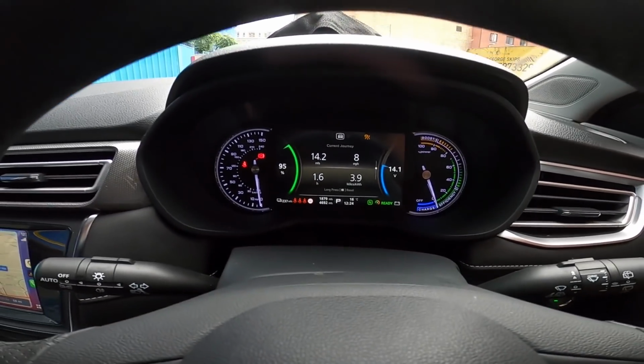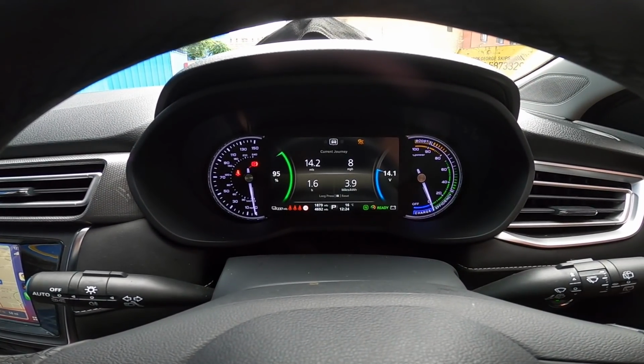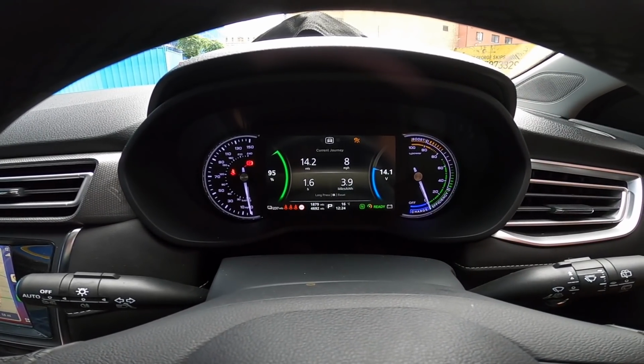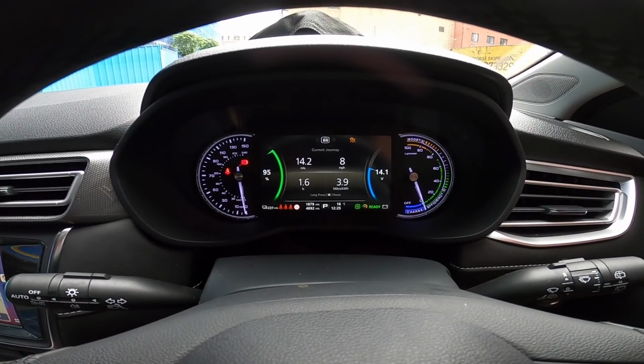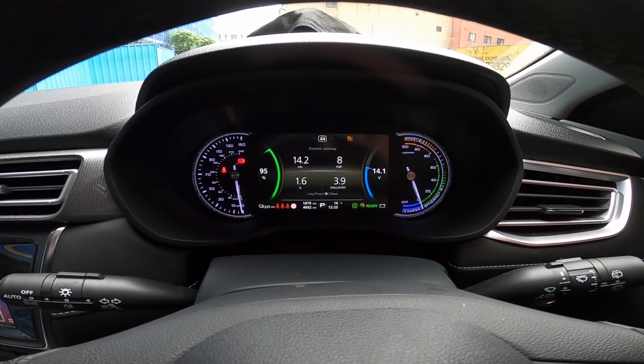Car, I've done 14.2 miles on 5% and 3.9 miles per kilowatt hour. I did the same thing where I left the ignition on and the heater running for a bit, so if you look at the average speed of 8 miles an hour, that's probably going to explain that. So that's it. I'm going to travel from here and go and service a Nissan Leaf, so I'll see you there.